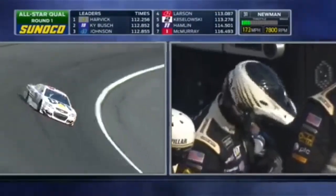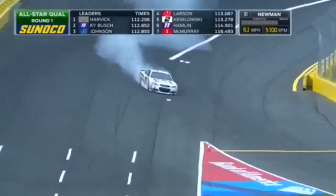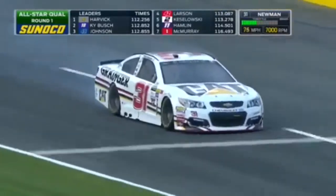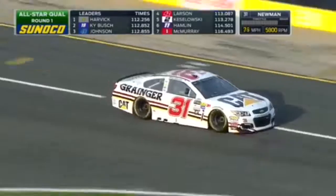Well, he's been doing this for a while. He understands it, too. There he goes. Coming around. No, hang on to it, bro. He's got it. He's got it. Now come down pit road. Come on, bring it. Come get some four tires. He definitely needs these four tires now. Like I said, he's good at what he does.